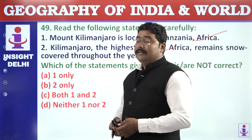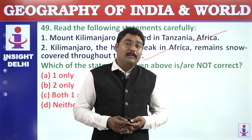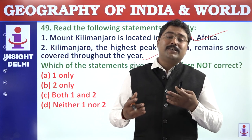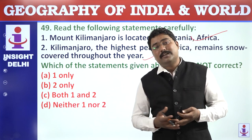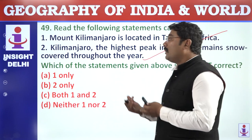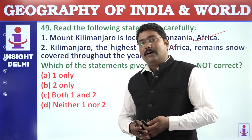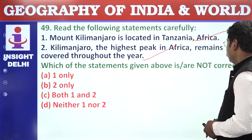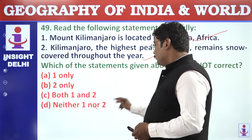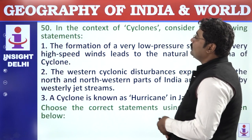As we know that the temperature of any place is governed by latitude, altitude, continentality, then distance from land and sea, ocean currents, prevailing winds. So even though located on the equator, Kilimanjaro has snow cover throughout the year. So neither one nor two is incorrect. Both are correct.